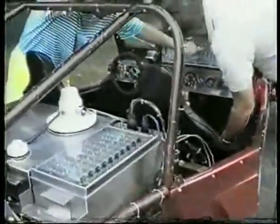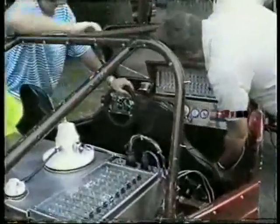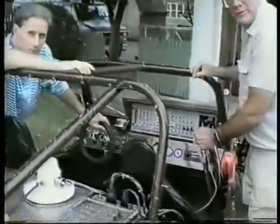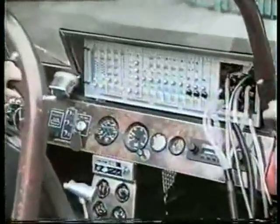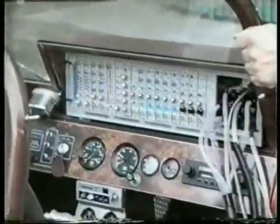Just explaining how this thing does. Okay, go ahead. Yeah, can you zoom back in here? Are we on? Okay. Yeah.